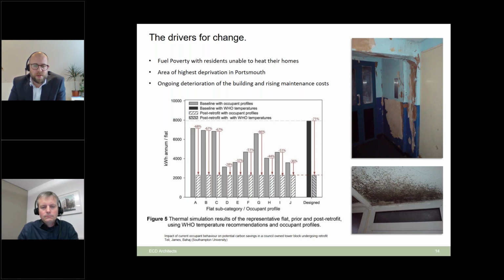The chart there is fairly interesting. On the right hand side, the dark solid bar, we did monitoring of a number of properties to look at their energy use and their heating use, to establish how much they were using the heating, how much it was costing, etc. The solid dark bar shows the energy needed to heat the property to World Health Organization levels, so that's the equivalent of 21 degrees. The bars on the left hand side show the results of the properties we monitored, and the key finding there was basically people weren't actually heating their properties sufficiently to achieve the 21 degrees level. A lot of the properties couldn't afford to heat them to that level, which obviously resulted in less energy usage.